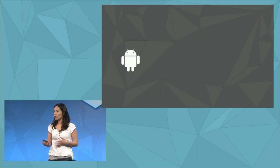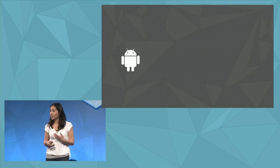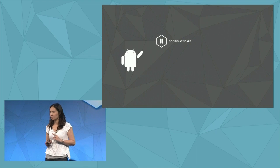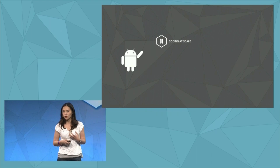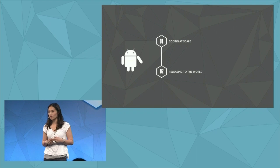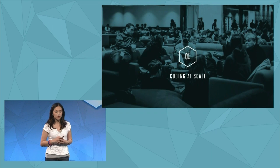I'm going to share with you a bunch of stories today of how we transitioned our company into one that cares about mobile as a first priority. I'm going to cover 2 main topics. The first one is coding at scale. What is this process like when you transition from having a handful of engineers writing your mobile app to more than 100 committers? And the second, releasing to the world. What is this process like, and what happens afterwards? Let's dive into coding at scale.